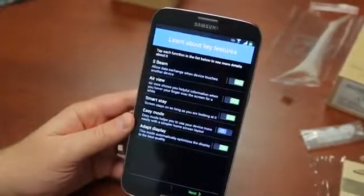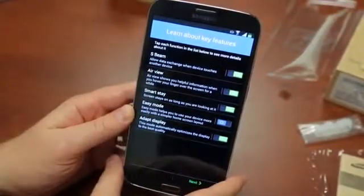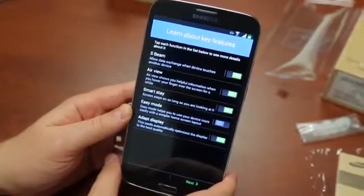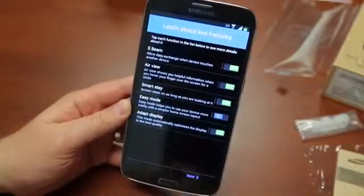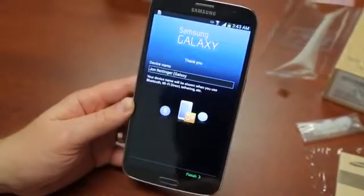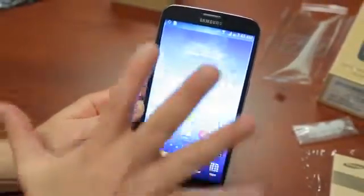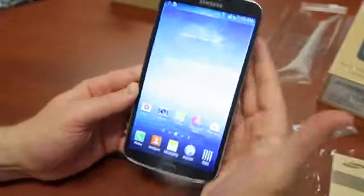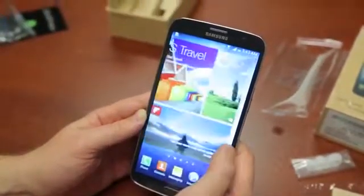All right, so we've got this guy pretty much all booted up, and as I was going through the setup, I saw that it's got a ton of Samsung Galaxy S4 features, including AirView, S-Beam, and all that other goodness. We'll go ahead and hit Next, Finish, and let's see what Android 4.2 looks like on a 6.3-inch screen. Here's my hand next to it. It is gigantic, but it's kind of usable.